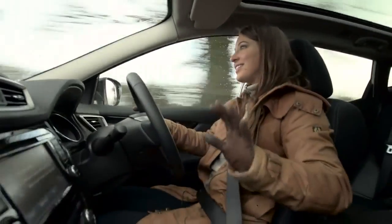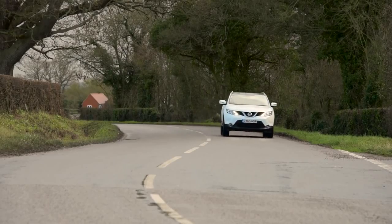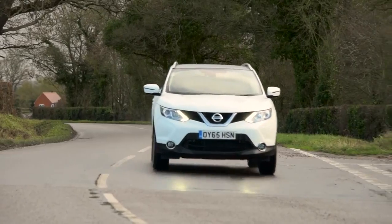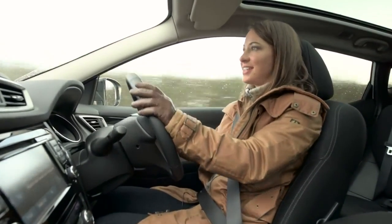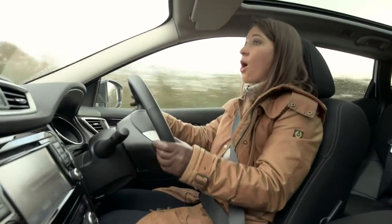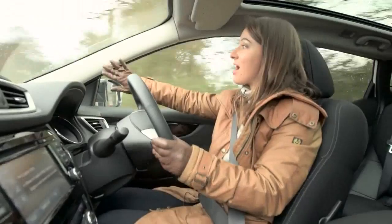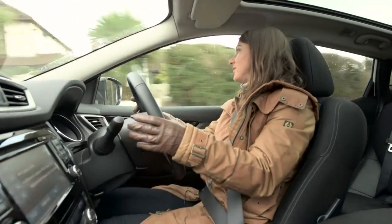The gearbox in this Nissan is more precise, but still has a really long throw, so isn't perfect. And visibility is not as good as it is in the Renault, whether it's looking over your shoulder or trying to see round these windscreen pillars when pulling out of junctions.